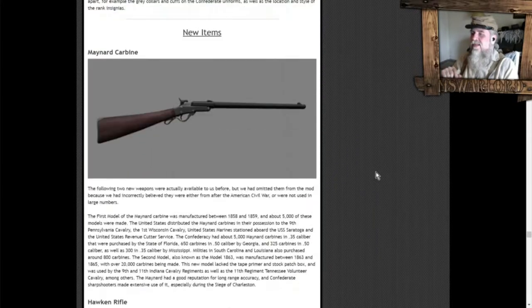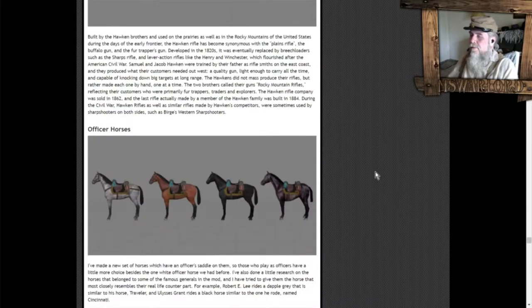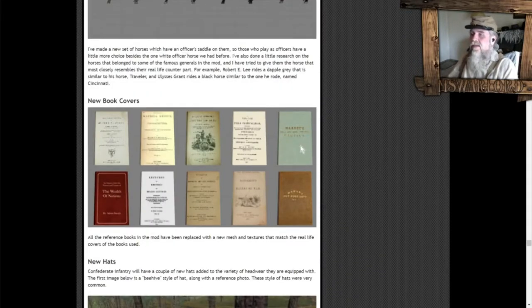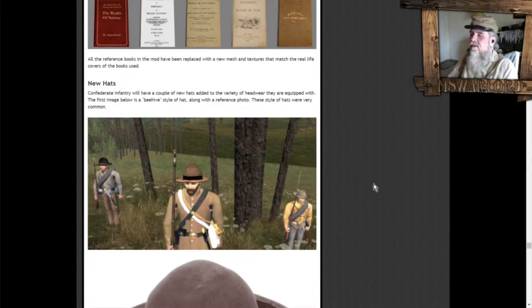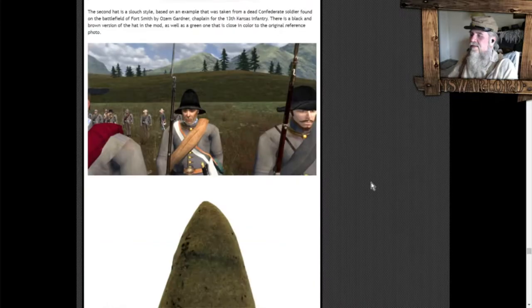Nice, the Zouaves kick ass. Maynards, Hawkins. I'd love to have a Hawkin, like a real Hawkin. Yep, I got Hardee's. That there. Nice, kick ass. That's such a nice hat. That is a nice hat.